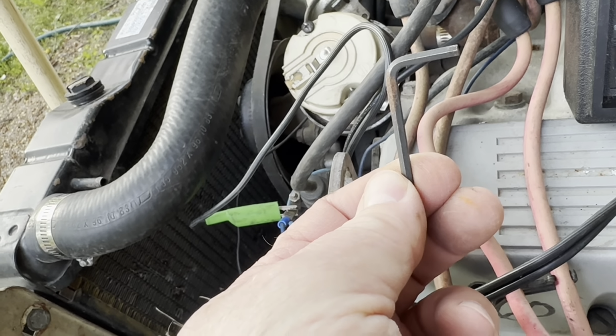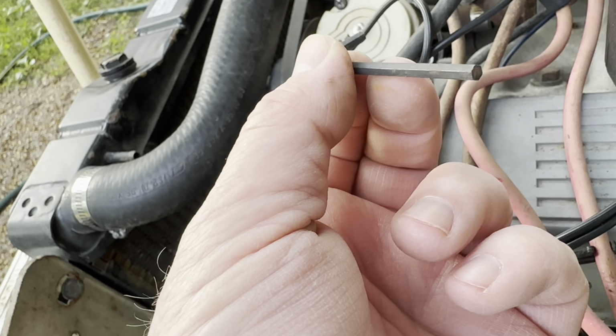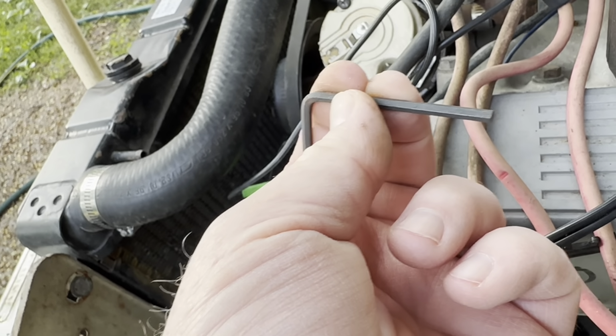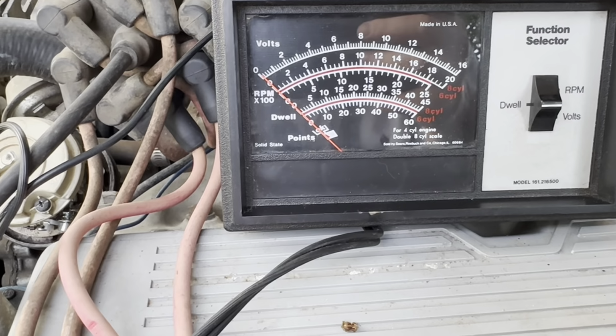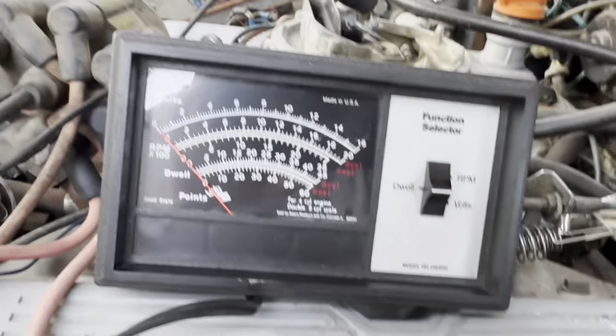Okay, so it appears, at least on mine, the adjustment nut or screw is a 1/8 inch Allen head. So I adjusted it 2 turns inward, so clockwise. I'm gonna see what it does. I could go look it up, but I'm right here, and 50, 50, 90, it's not that big of a deal.